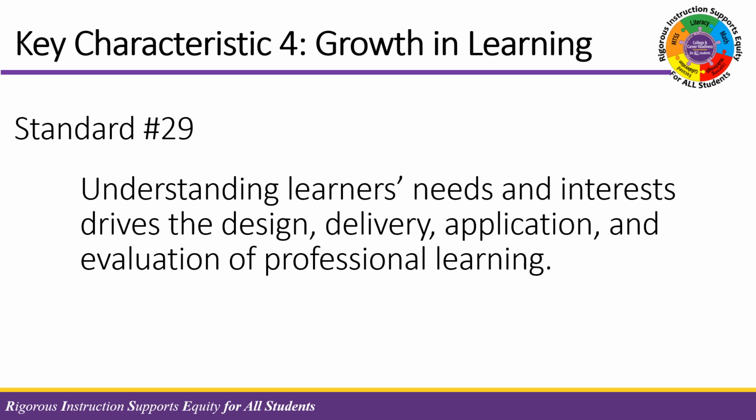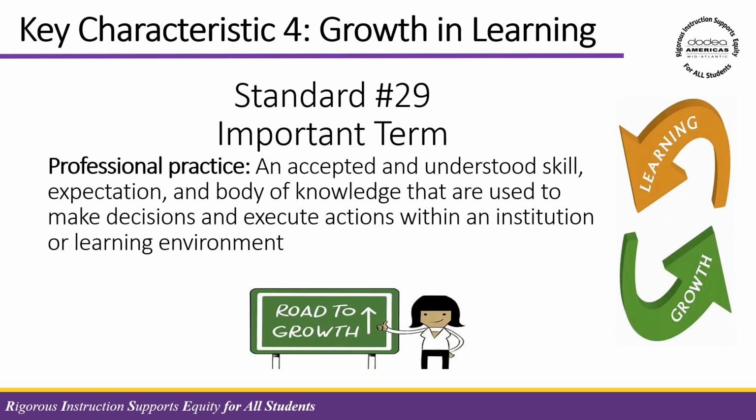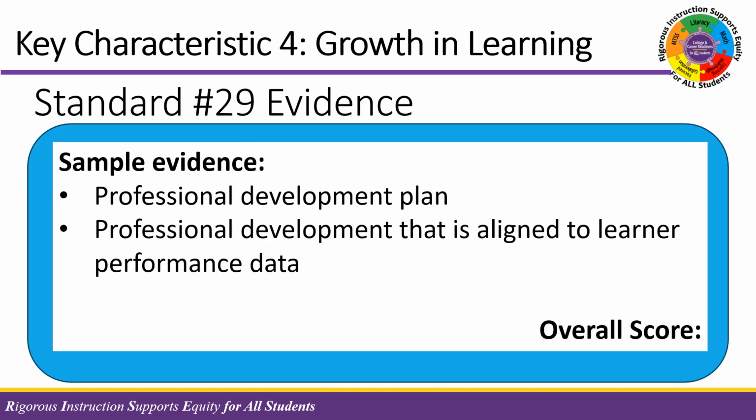Next is Standard 29. Understanding learners' needs and interests drives the design, delivery, application, and evaluation of professional learning. Standard 29 has one important term, professional practice. Here are some examples of evidence for Standard 29. What evidence of this standard do you see at our school?